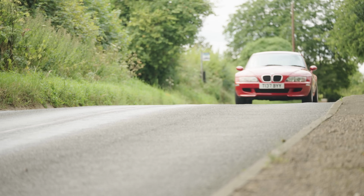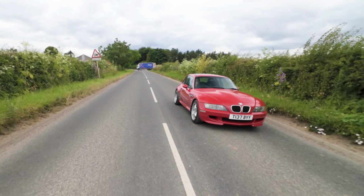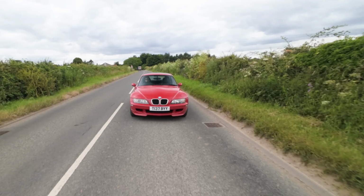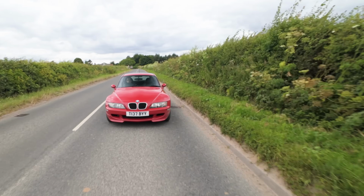And because it doesn't have that hyper-responsive throttle, it does give the M Coupe more of a GT feel. It just makes it very, very easy to drive at low speeds, and it's just calm and relaxed. And if you really want to go for it, well, it's there. You've just got to really hunt up the rev range.